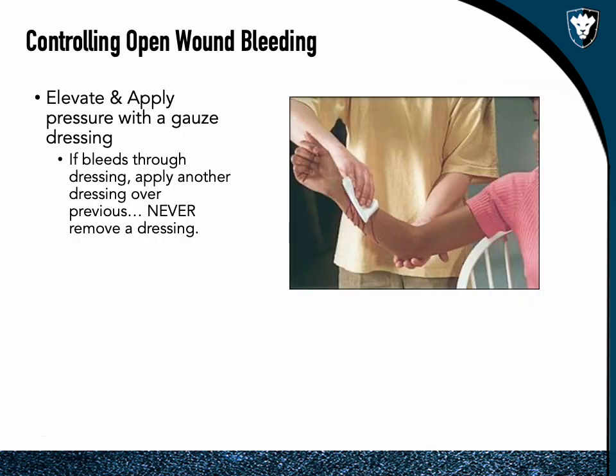This is how we control open wound bleeding. You want to elevate and apply pressure with a gauze dressing. If it bleeds through the dressing, apply another dressing over. Never remove a dressing. So your body will actually help clot and try to close that wound because of the blood-covered gauze.